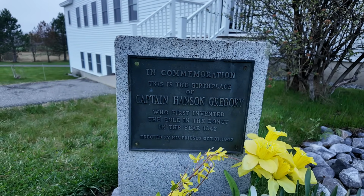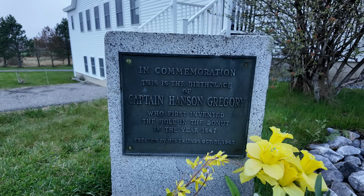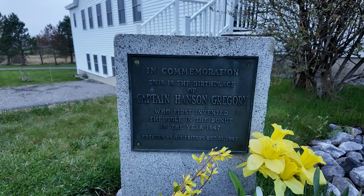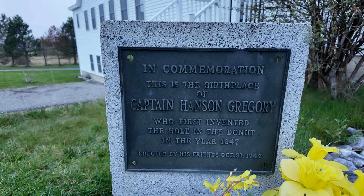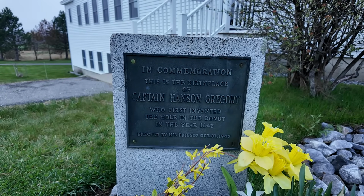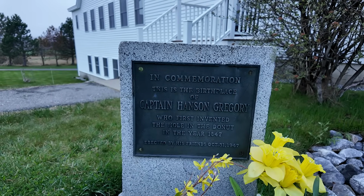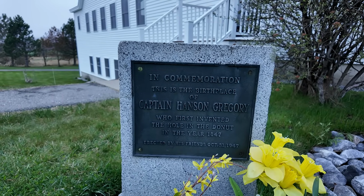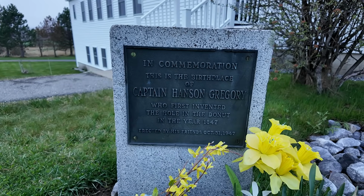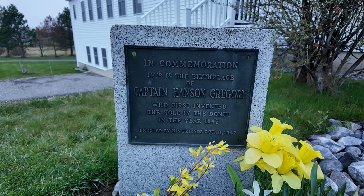That way there won't be a gross, weird center to the donuts, and hence the hole in the donut was born. Next time you put your finger in a donut hole, thank Captain Hanson Gregory. Another interesting bit of trivia I saw on Roadside America is that while he was born here, he was buried in Quincy, Massachusetts, and by some sort of weird cosmic coincidence, that was also the location of the first ever Dunkin' Donuts.